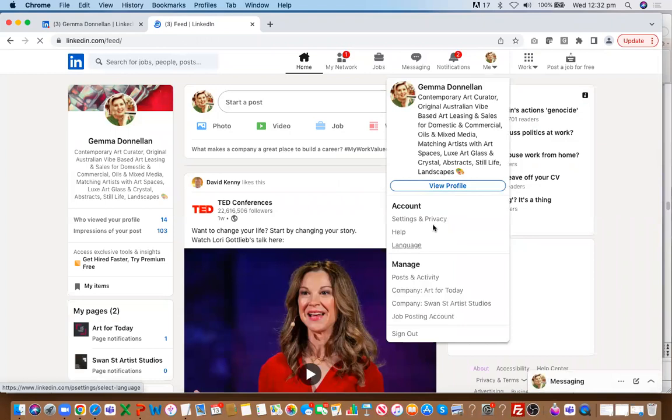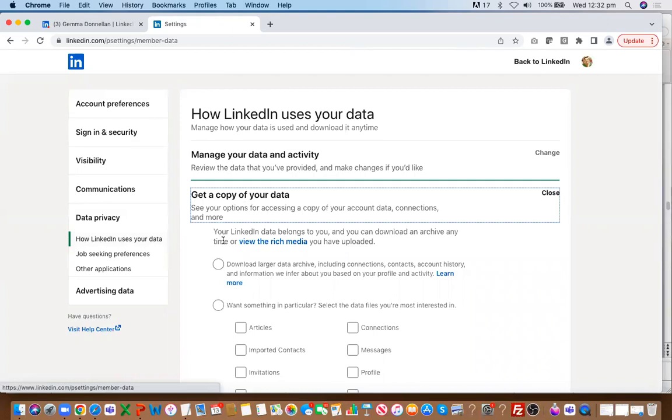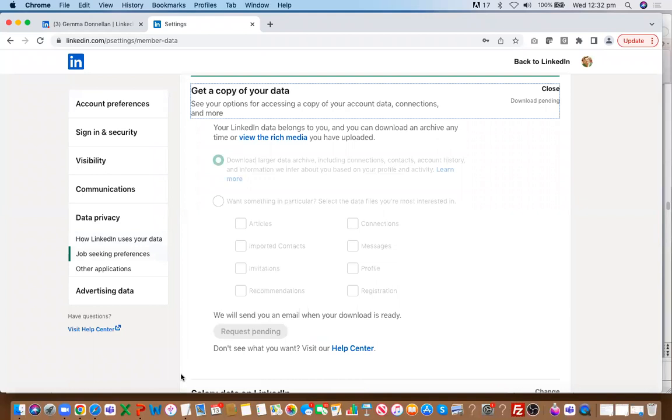One of the first things that I do before I work with anyone is I suggest that they get a copy of their data. So you can choose download the larger data archive, request it, type in your password and get it sent through to you. So the benefit of this is you should do this every 6 months, just in case in the unlikely event that LinkedIn goes poof overnight, or your account is deleted because you're a naughty person on LinkedIn. At least this way you've got some sort of backup of your data.